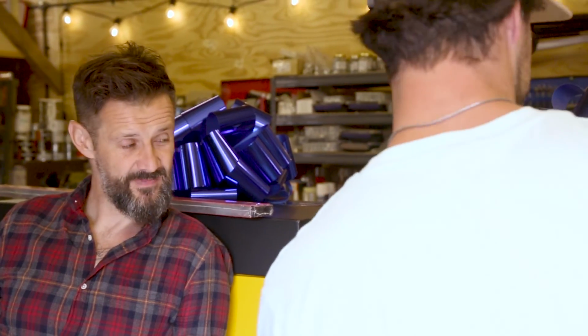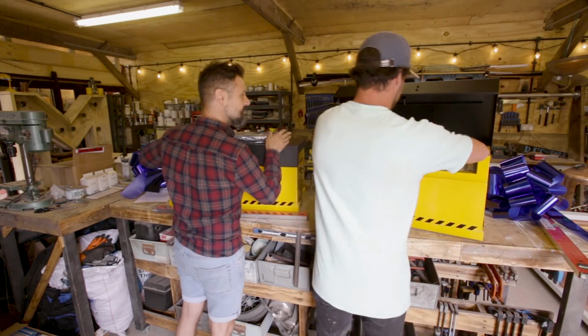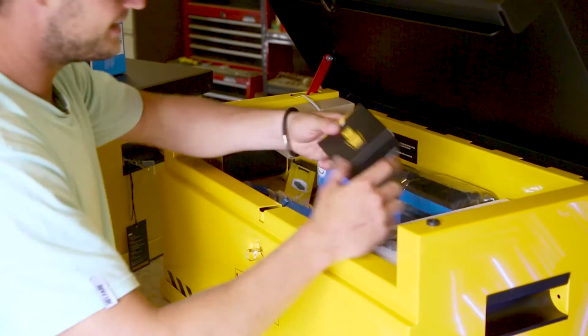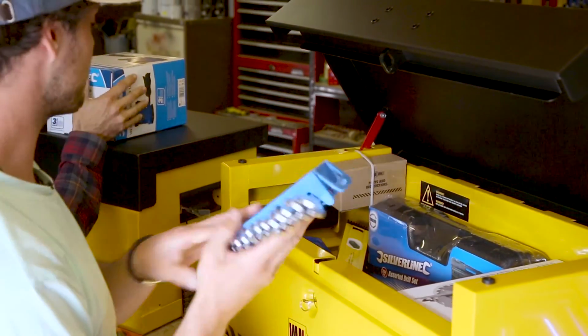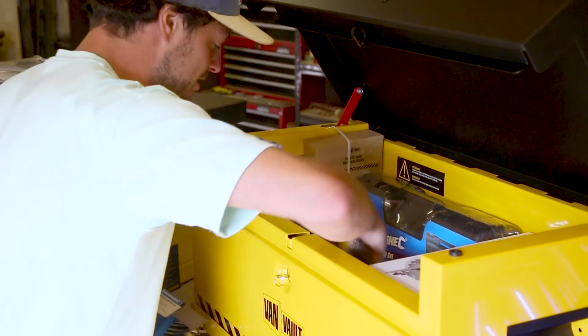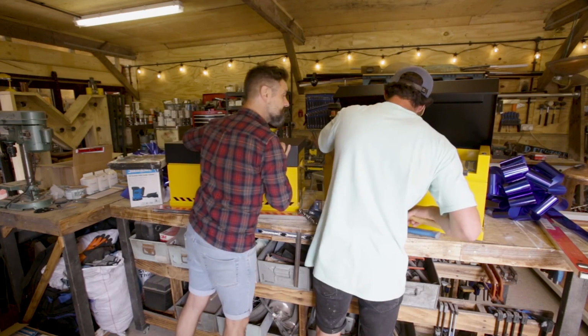And let's see what's in this. We've got small level, long level, plier set. I'm going to put mine on top of yours. You can look at this. What if this one's empty? That one could be empty. Well, this is what I've got. I guess we've got the same stuff. Spanners, a full 12-piece spanner set. Set square, tape measure, small level, hammer, mallet, clamps, sander. There's a lot in here.